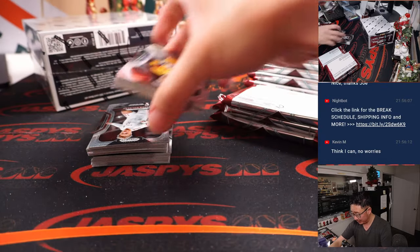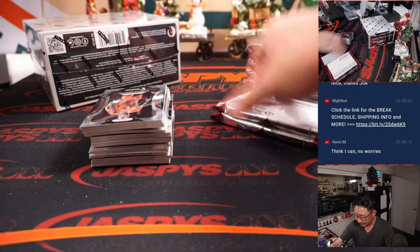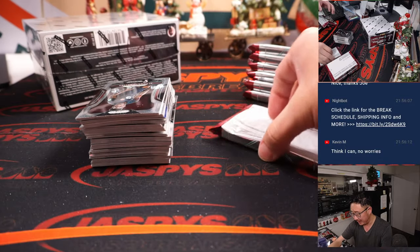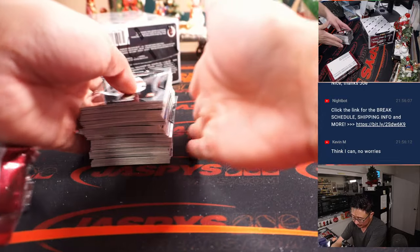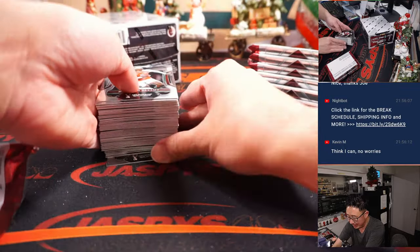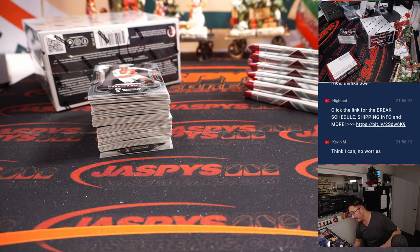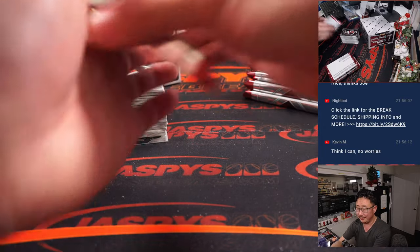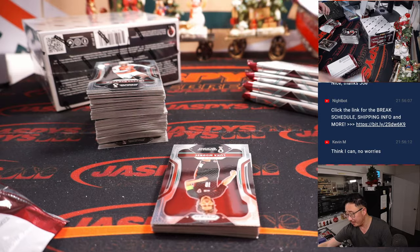So all the other cards look pretty clean right out of the package, so I think I've noticed that with some of the case hits. It almost feels like they were manufactured at a separate time and then set aside and then brought back to be inserted in, and something must have happened along the way.